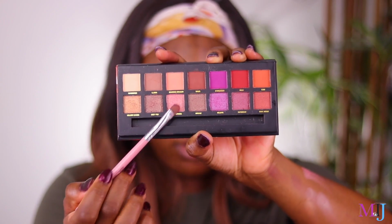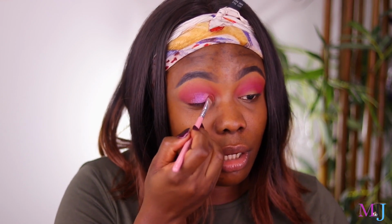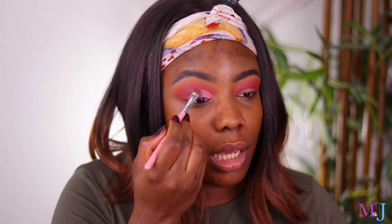Hey, now we're sparking. Okay, I need to hurry up. Time is going, it's leaving us. I want to try this pink shimmer, the shade Wilderness. This one right here. Okay, that picked up even better. That's good. See, I'm not even cutting the crease. I'm just gonna use the shimmer to cut. I like doing this as well. Oh yes.